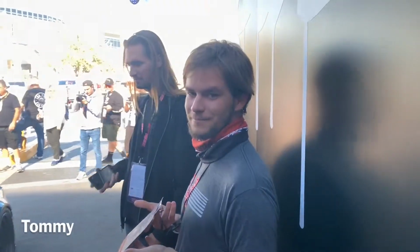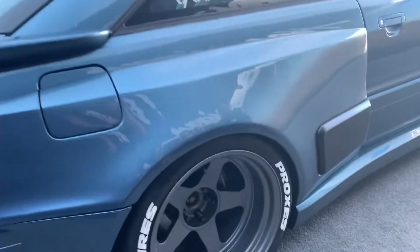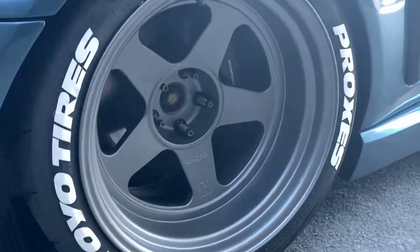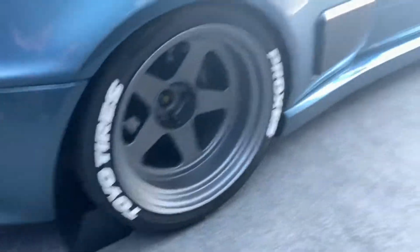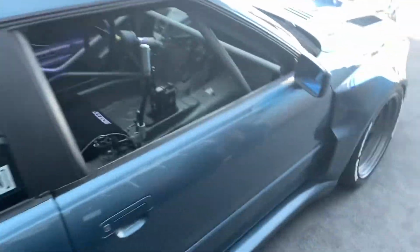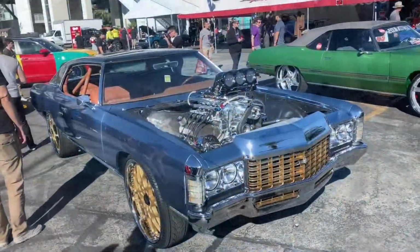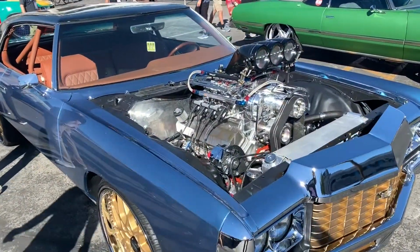You like the wheels, Tommy? Yeah, they have an offset of negative 85. Negative 85 wheels, I love that. It's really nice, a super good wheel. And I like that he put the dual headlights in. That's also sick. I like this thing a lot from the YouTube series.